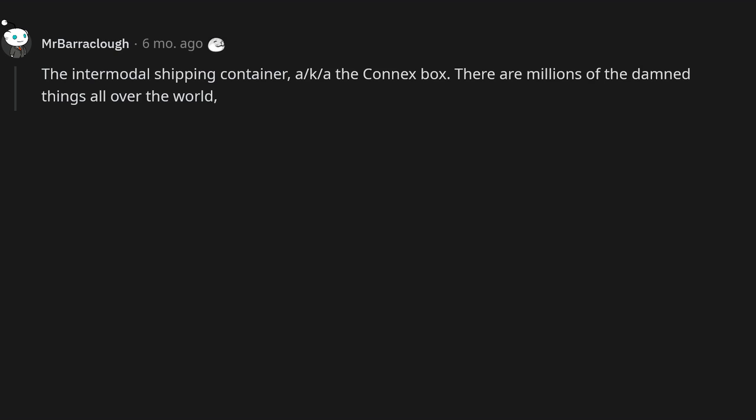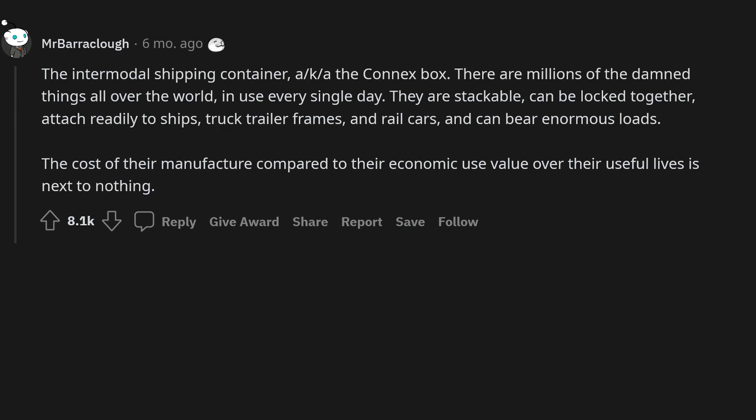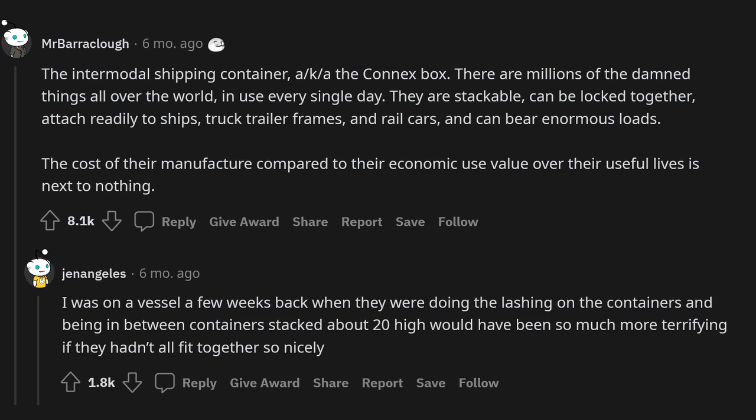The intermodal shipping container, aka the Conex box. There are millions of the damn things all over the world, in use every single day. They are stackable, can be locked together, attach readily to ships, truck trailer frames, and rail cars, and can bear enormous loads. The cost of their manufacture compared to their economic use value over their useful lives is next to nothing.